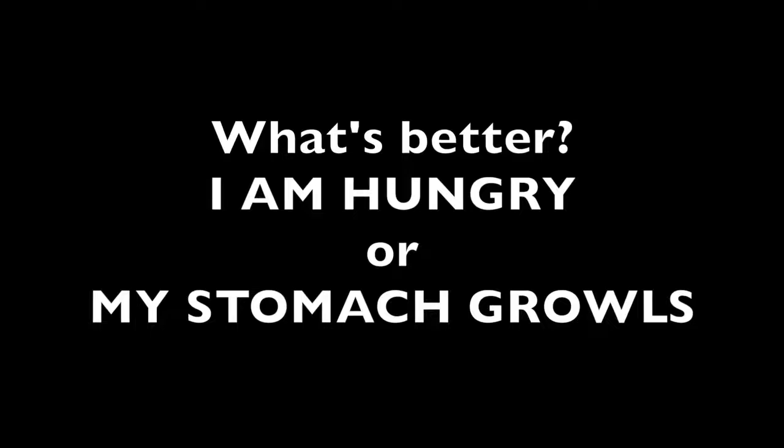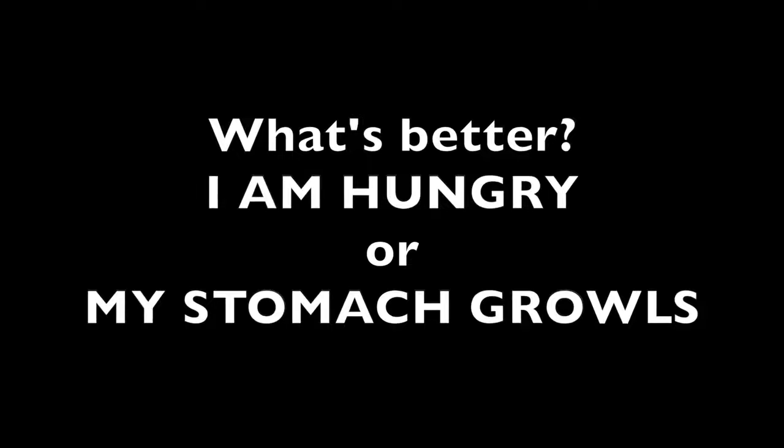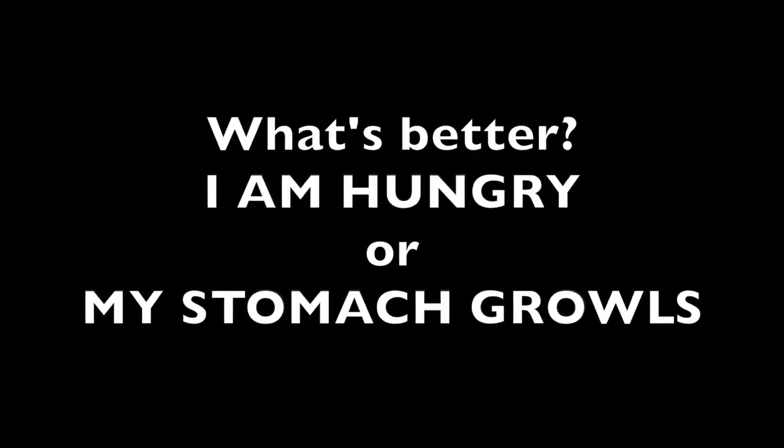My stomach growls. My stomach growls? Say that again? My stomach growls. Why is my stomach growls better than I am hungry? Because it explains more than I am hungry. I am hungry just means you're just telling people how you feel, right? Yeah. But if you say my stomach growls, you're showing how you feel. Yeah. Great job, Nico.